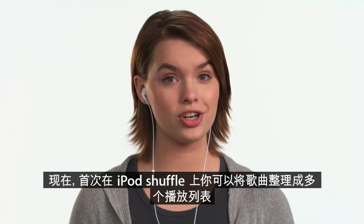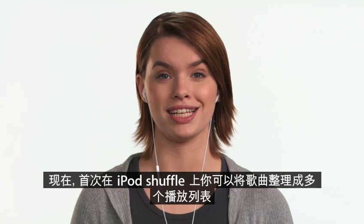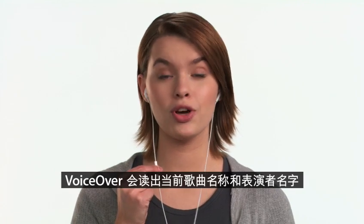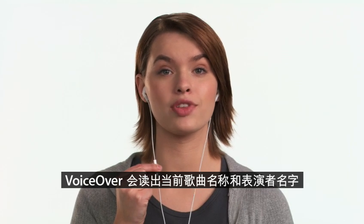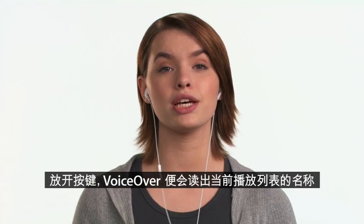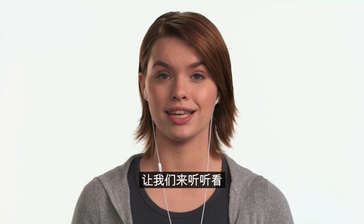And now, for the first time ever on an iPod Shuffle, you can organize your songs into multiple playlists. To choose a playlist, press and hold the center button. VoiceOver will tell you the title and artist of the current track. Continue to hold until you hear this tone. Release the button, and VoiceOver will tell you your current playlist, then read through all your playlists. Let's listen.